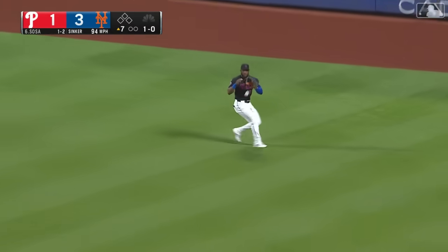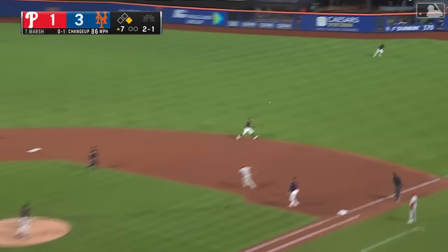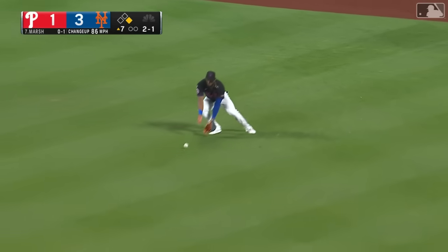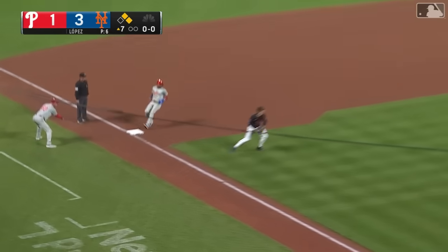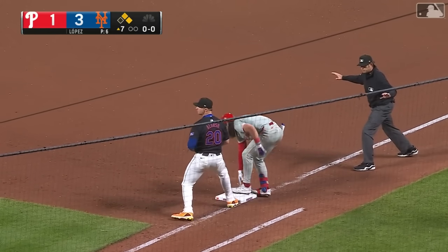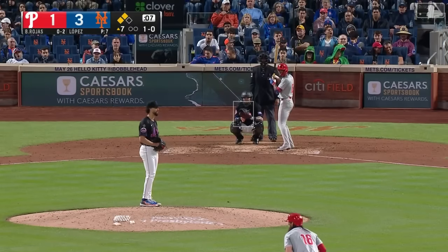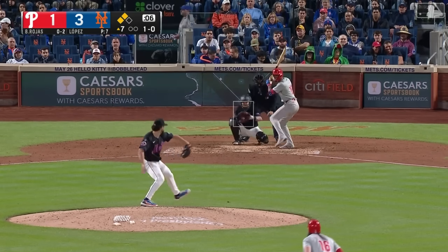And he just allowed a base hit to Sosa. His second hit of the night. Line drive, base hit to right field. Sosa around second, heading to third. Marte's throw over the head of the cutoff man. Marsh goes back to first and is in there. So back-to-back base hits against Lopez to start the 7th inning, and the Phillies have the tying runs on base.